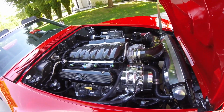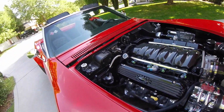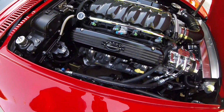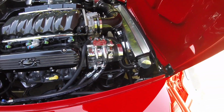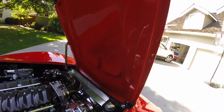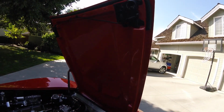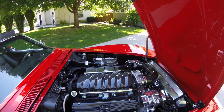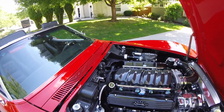So we have the air conditioning compressor there, fuel lines, fuel filter, and the Hooker headers. All in all, turned out really clean. The car was not meant to be a show car. It was actually meant to be a driver, so hopefully they'll get quite a bit of use out of it.